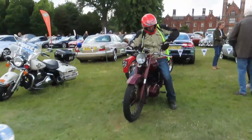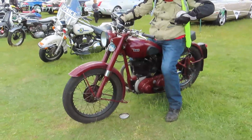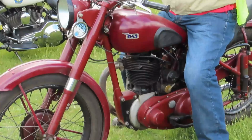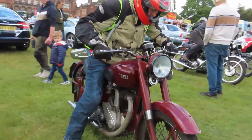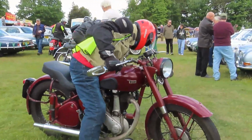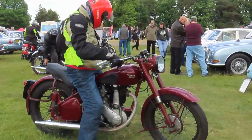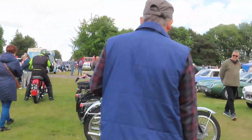Wow, I hadn't noticed this. Absolutely beautiful 1930s BSA. Big single cylinder motorbike. That looks absolutely beautiful. That's really lovely. Proper oily ragger. I said 30s, it might be a little bit later actually. That's really nice. And then also here, listen to this.